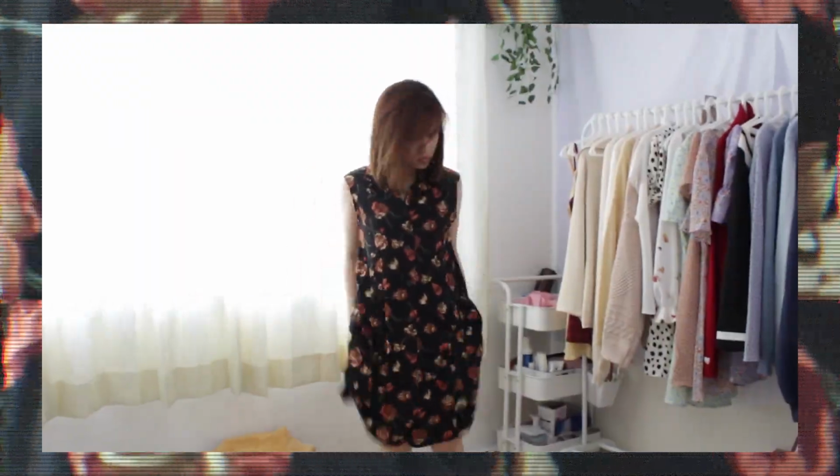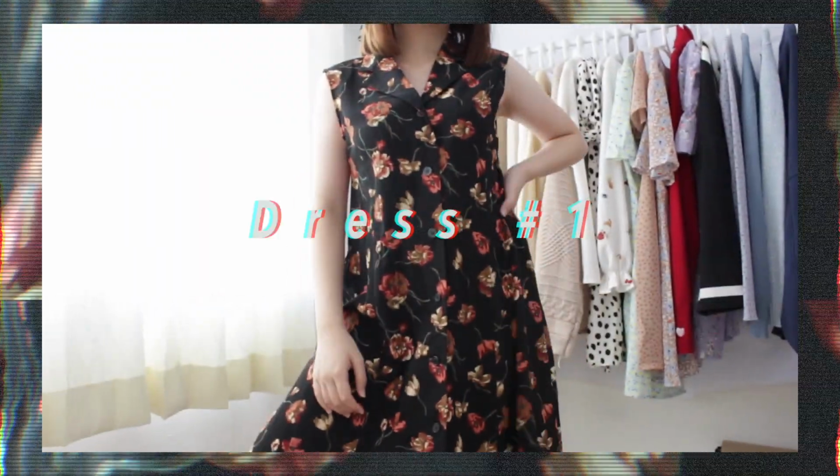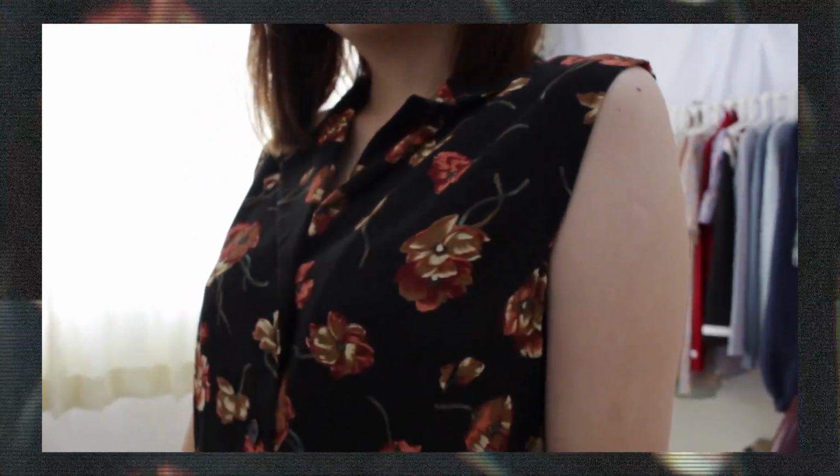So this is the dress that I'm trying to alter. I really like the pattern on the skirt, but I don't really like how the top looks. So the only part that we're going to alter is the top.